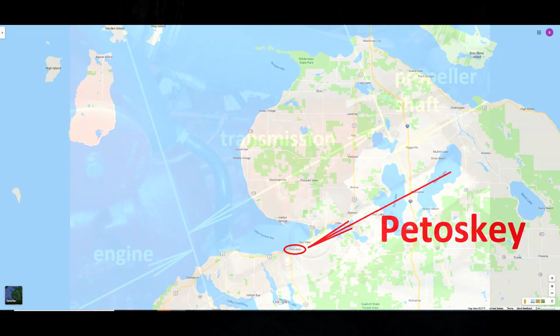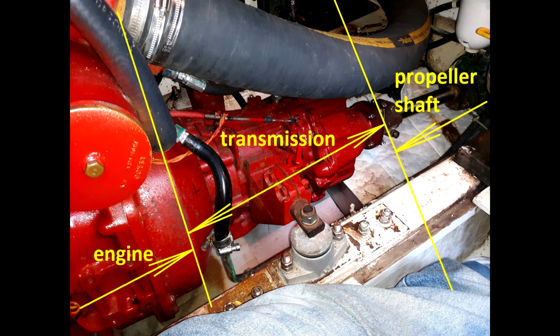For the benefit of those of you who are even more mechanically challenged than I am, the transmission is a big, heavy piece of equipment that fits between the diesel engine on one side and the propeller shaft on the other side. The job of my boat's transmission is very similar to the job of your car's transmission. It spins the propeller shaft one way to go forward and then spins it the other way to back up, and it doesn't spin the propeller shaft at all if you want to just sit still.